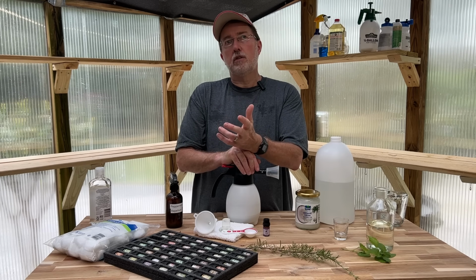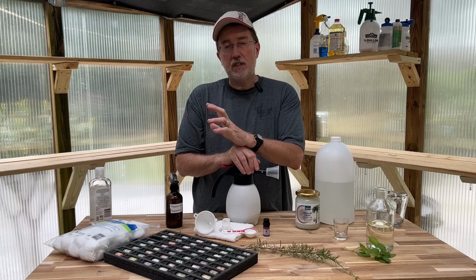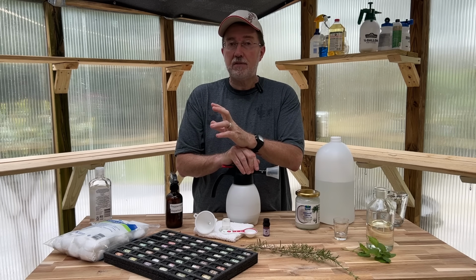Now, as I was saying earlier, my windows are quite old. They're getting close to 50 years. They haven't been replaced, and it's really past due time to replace them.